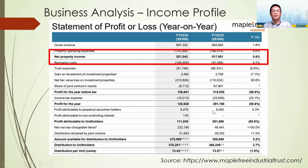Then after the profit, somehow there's actually these chargeable items. Then you have the amount available for distribution to unit holders. So in fact, this one went up lah. But because there's actually more number of units, the DPU actually reduces. Okay, the DPU actually reduces, but this 1% is not so significant as some of the rest that I've seen.